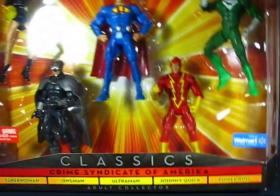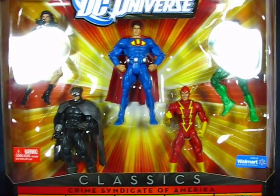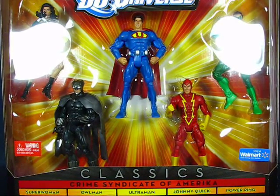And my final item I found last week was this guy here. This is the DC Universe Classics Crime Syndicate of America set. And this set I was really looking more forward to it than the Catman set.